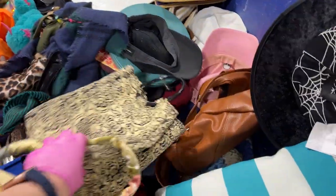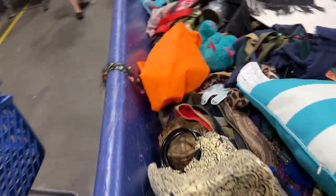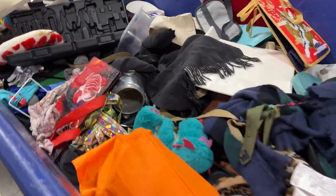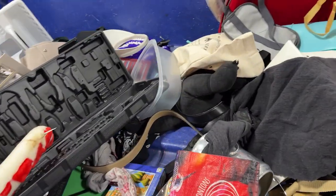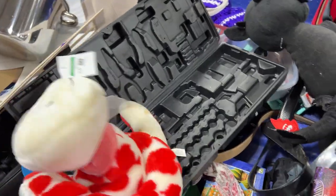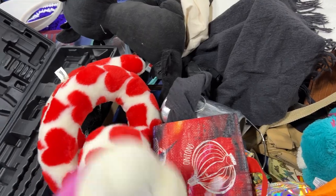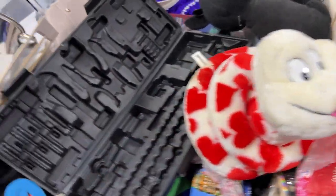Somebody asked why I haven't been picking up bags, because I haven't found any. There's been so many bags and purses, but no coat. Not like that one time. Build-A-Bear. Oh, he's kind of cool. It's like a nice Valentine's Day little snake. Pretty cool.